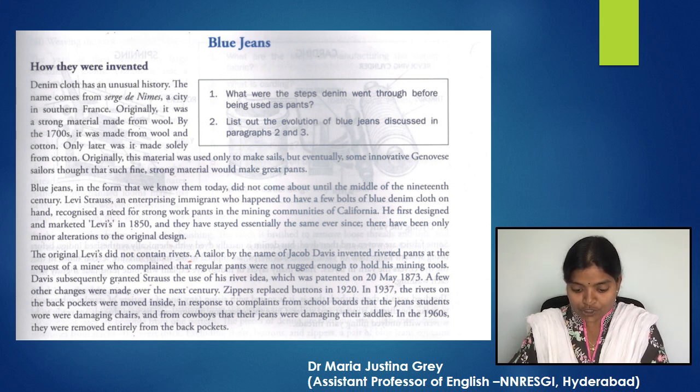A few other changes were made over the next century. Zippers replaced buttons in 1920. In 1937, the rivets on the back pockets were moved inside, in response to complaints from school boards that the jeans students wore were damaging chairs, and from cowboys that their jeans were damaging their saddles. In the 1960s, they were removed entirely from the back pockets.